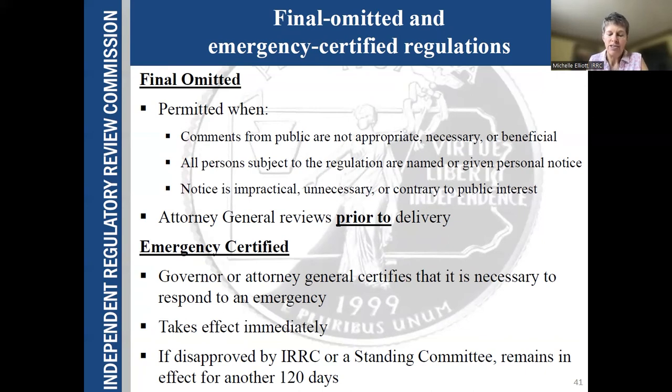Also, if notice is simply impracticable, unnecessary, or contrary to the public interest. And examples of that are when there's a response to an emergency or regulations that rescind another regulation associated with repealed or amended statutes. In those cases, there's no need for public comment because there's nothing to comment about.